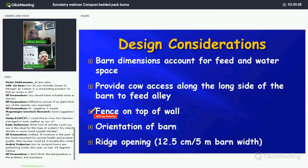The other issue is orientation of the barn. We are primarily interested in east-west orientation, primarily with the sunlight, but specific site issues are also important in terms of that.